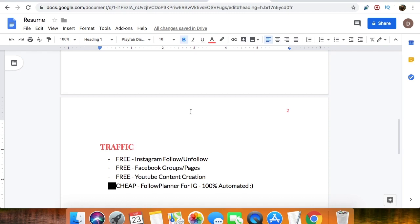And with the link to the offer inside our bio, people are going to click on that link. They're gonna check out the offer, and they're gonna enter their email on that offer, and we're gonna make a small commission. Okay, it's really simple.